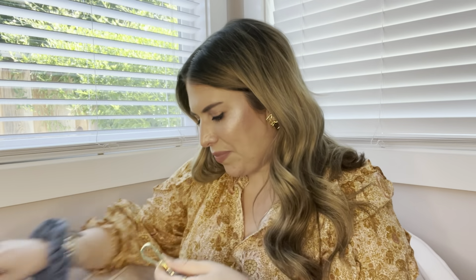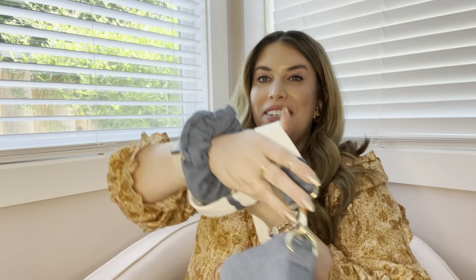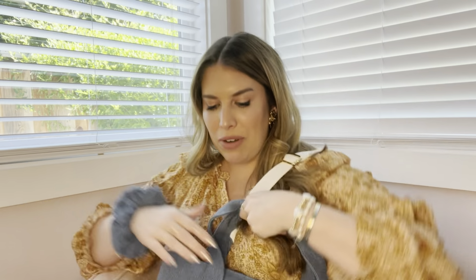So satisfying. Okay. And so that is the tote, and I'm not gonna try it and stand up and try it on because I don't need a part 2, okay? Just trust. I'm really excited for this.